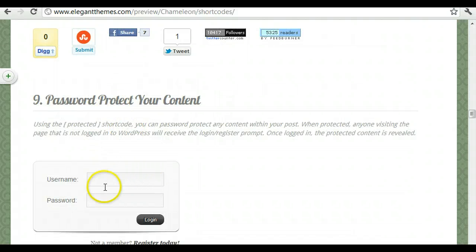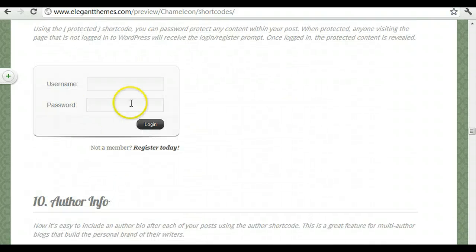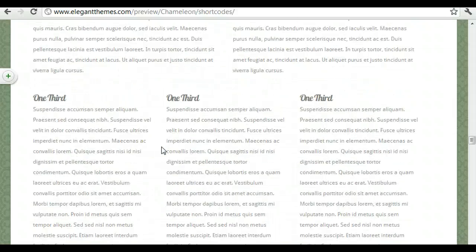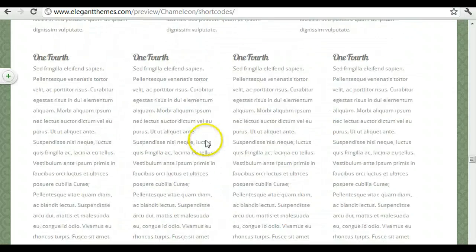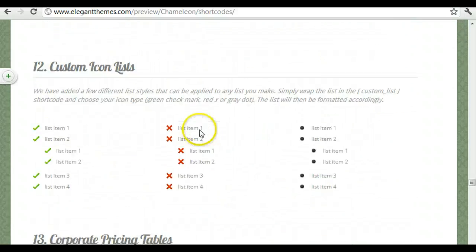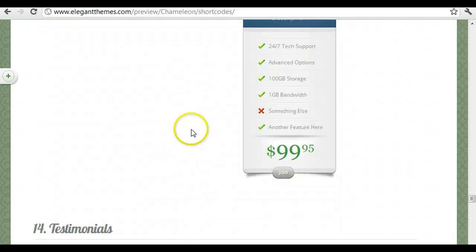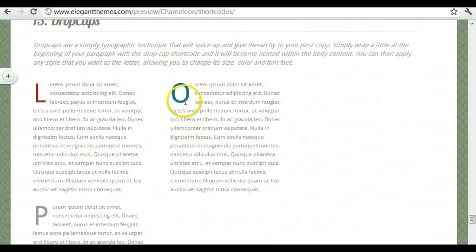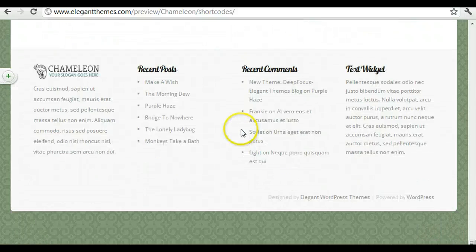Password protect your content, and you get the customized password login panel here, which is cool. Author info, this can appear at the end of posts, very handy to add some info about the authors. And then columns, masses of columns to choose from to organize the layout of your content. That's all very cool. Lists, custom icons for lists, corporate pricing tables, the list goes on and on. Testimonials, drop caps, so you can capitalize first letters in paragraphs. Quotes, block quotes, and that's about it.